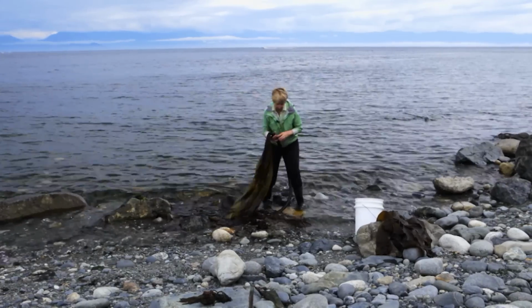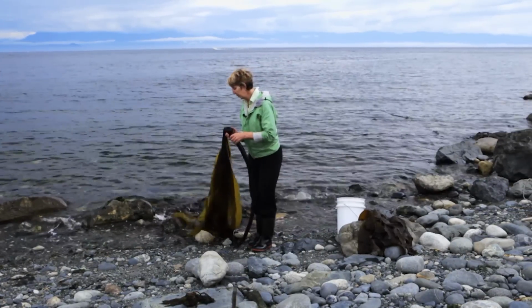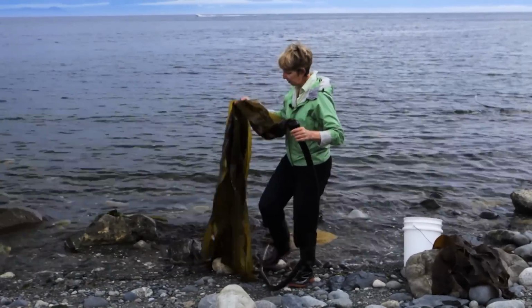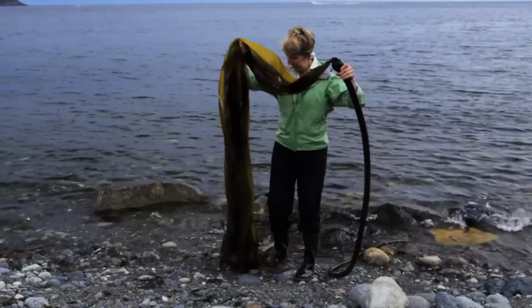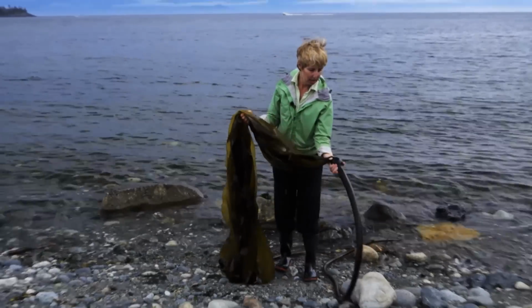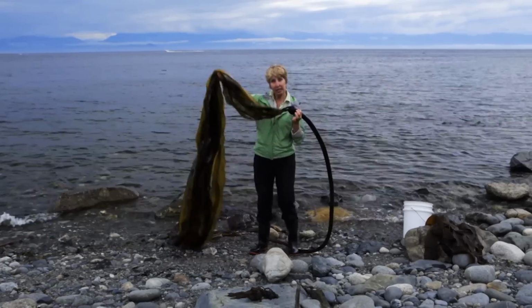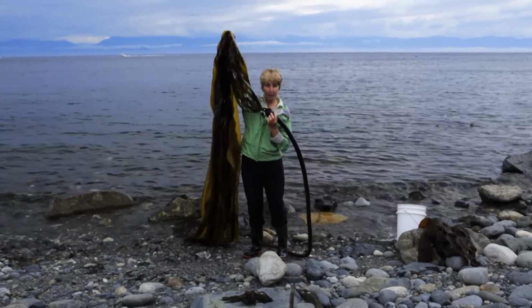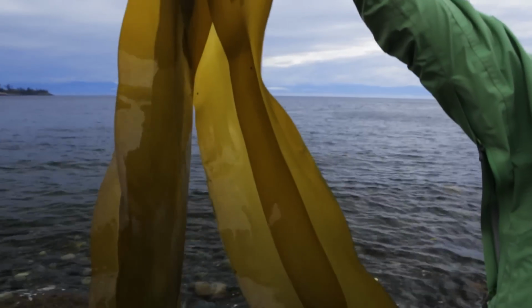What I have here is the fastest growing plant on the planet, period. It's our fabulous Nereocystis. It's known as the giant bull kelp, and it weighs a ton, and it looks like this. It's fabulous. It's clean, it's fresh, and I'm still holding it up over my head, and it's still trailing way behind me on both sides.